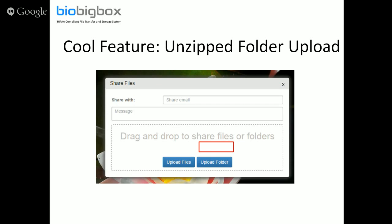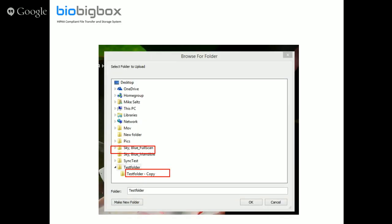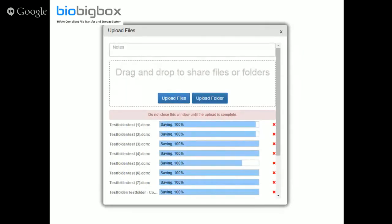Another cool feature, and I mentioned this earlier, is the ability to send an unzipped folder. So maybe you have a CT that's on your computer and you want to send it. Now, instead of having to zip it up and then send it, you could just click the upload folder button. What it does is it opens an interface like we're seeing now. You select the folder that you want to send, and all the files start getting uploaded and saved into your biobigbox account.